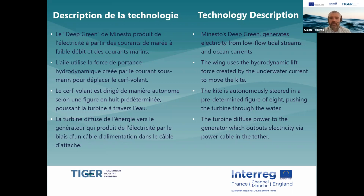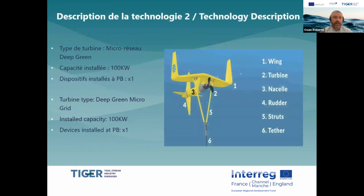So just a quick run through of what the technology looks like. The following slide has a nice picture for you. Our technology is called Deep Green, and it generates electricity from low flow tidal and ocean current. It looks a little bit like an aircraft. We call it a kite. That wing uses a hydrodynamic lift force created by the underwater tidal current to move the kite through the water. Then we have a control system that autonomously steers the kite to fly a figure of 8 across the tidal stream, and then it drives the generator and moves that power to the grid, as it were.